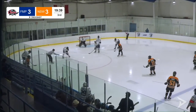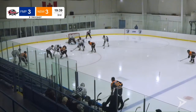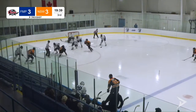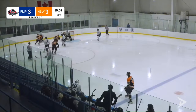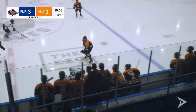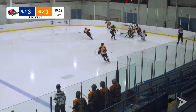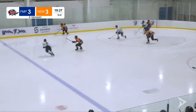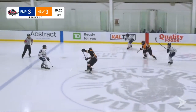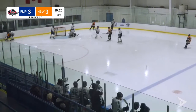Offensive zone draw for the Warriors. Ibrahimov in to take it. And one back by Fairmont. Up the boards it goes. Shirk, down the near side boards, cuts in. Pass in front. No one home back door. Ibrahimov out the other way, trying to float one ahead. Here's Markley. Cuts wide, waits, shoots. Big save, Brossard.